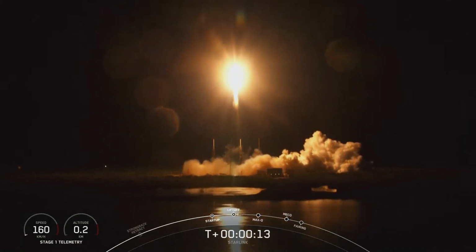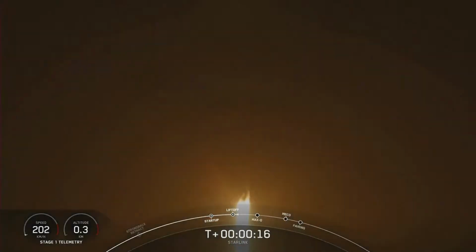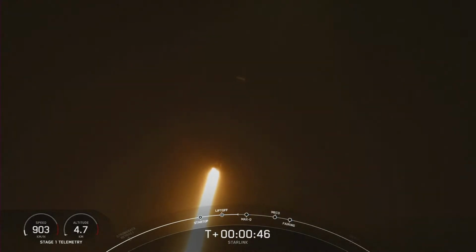M1D chamber pressure nominal. Vehicle pitching downrange. At T plus 30 seconds, F9 has successfully lifted off from SLC-40 at Cape Canaveral, Florida at 1:31 a.m. Eastern Time. The next major milestone coming up is Max Q, which is when the vehicle experiences the greatest amount of external stress as it ascends through the Earth's atmosphere.